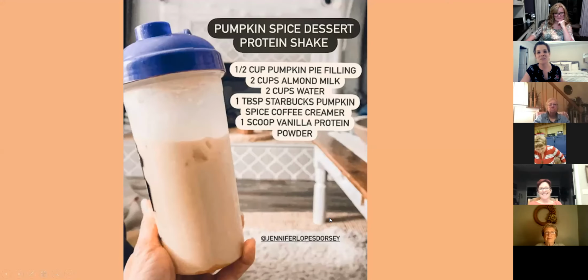Okay, we have one last DIY and I'm going to share my screen for this. Okay, this is a pumpkin spice dessert protein shake. And I'm going to be honest and tell you, I have not yet made this.